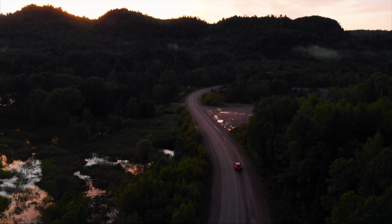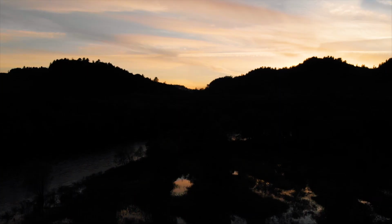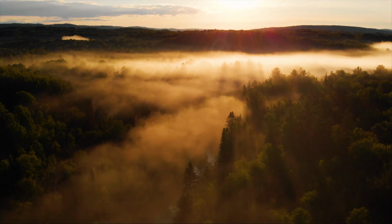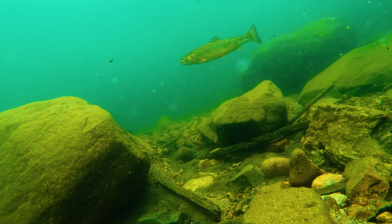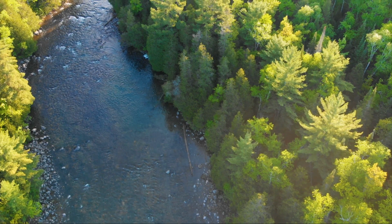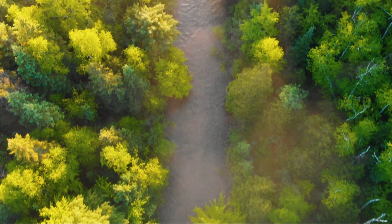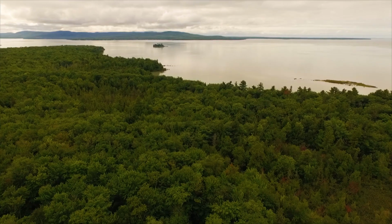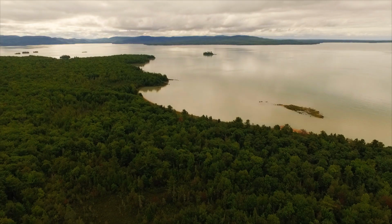Algoma Country is one of my favorite regions to fly fish. Situated in the center of Northern Ontario, Canada, Algoma is known worldwide for its incredible multi-species fishing opportunities, a true fly angler's dream. Plentiful in rivers, creeks, and lakes, the Algoma region even borders several of Ontario's largest bodies of water, like Lake Huron.